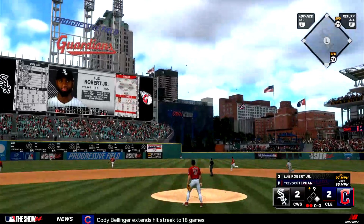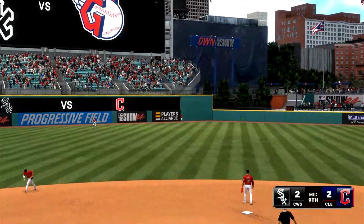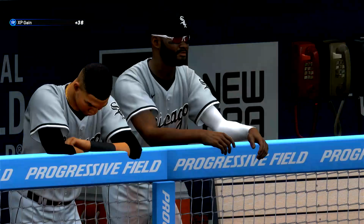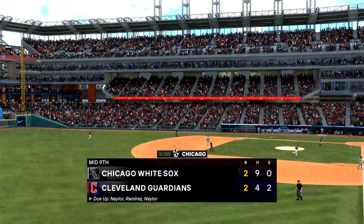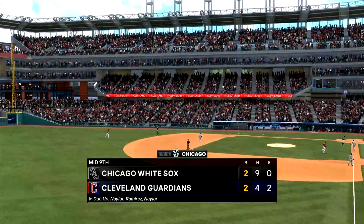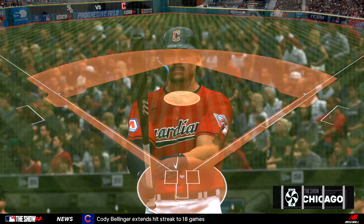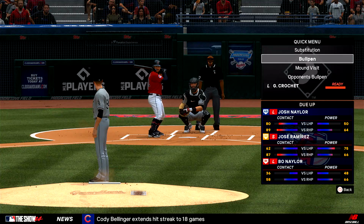That one is absolutely belted. That's back there. Pulls it in on the warning track. So a ninth inning comeback here, and this game has been flipped on its head. We are tied 2-2. And we're back. Bottom of the inning at the plate, Josh Naylor.